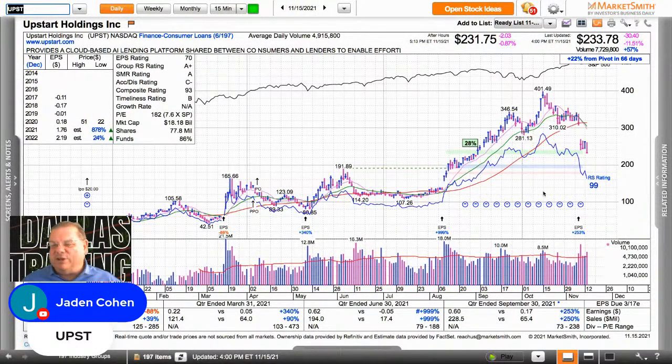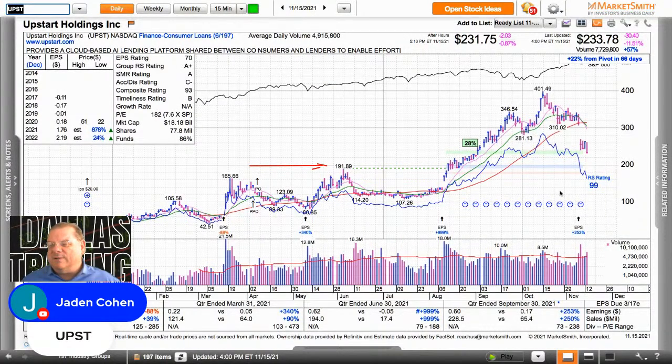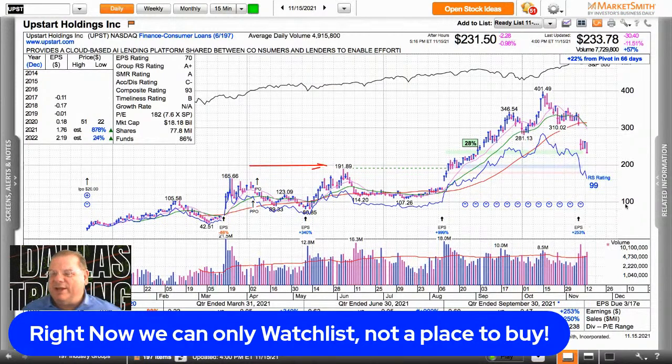Now, we can't really buy here because it does look like we're going to come all the way back down to the 191, potentially the 191 pivot here, the buy point. So right now, all we can do, and this is painful because I like this stock a lot, is I can't buy it because I don't have the right setup. So right now, we can only put it on the watch list. Not a place to buy. We just can't buy it right now. It's not a place to buy it.